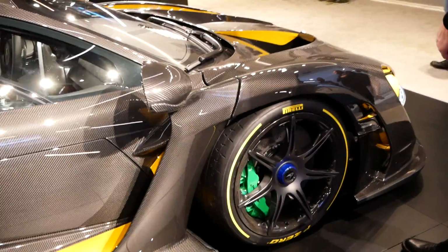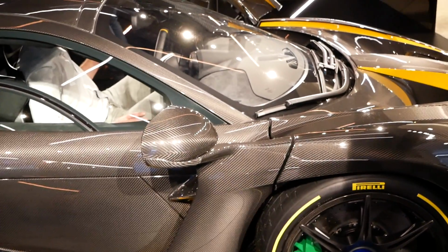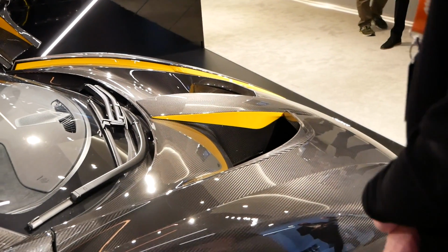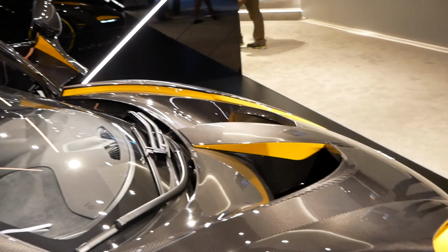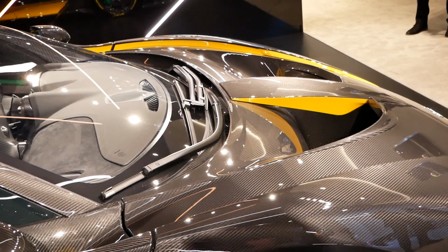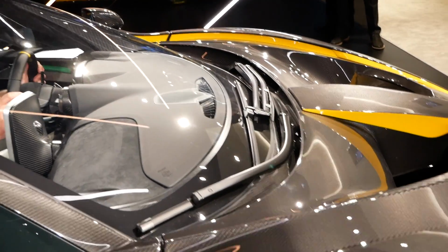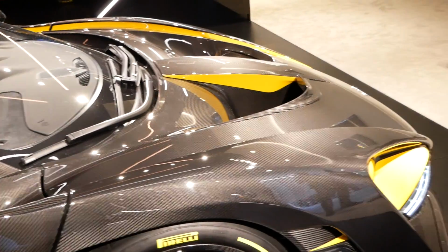Obviously there's not going to be any way of carrying luggage in this car, because where the boot normally is, you've got two great air vents, presumably to the radiators, so there would be no room under the front bonnet at all, which is where McLarens normally have their luggage space. At the back you have the engine. So this isn't a car you're going to go on holiday in for two weeks, but it is a car you're going to take to the racetrack.